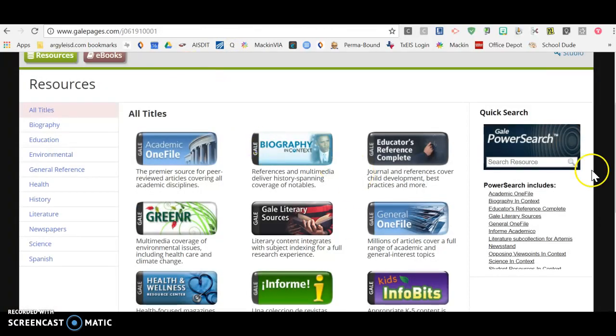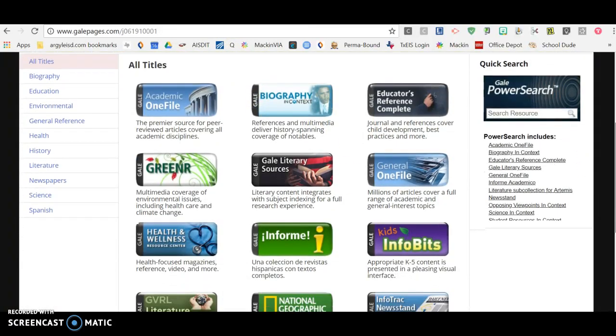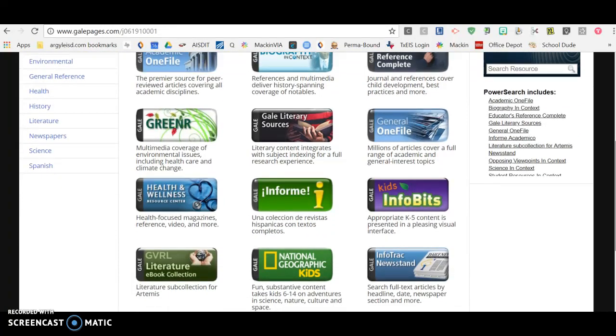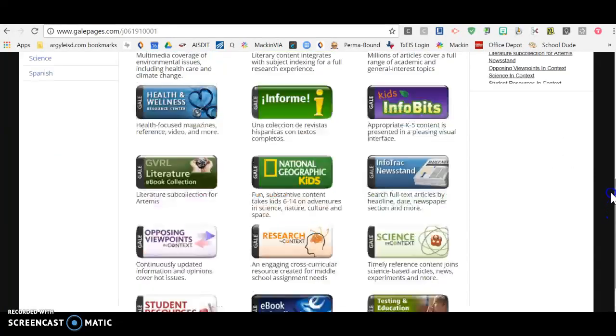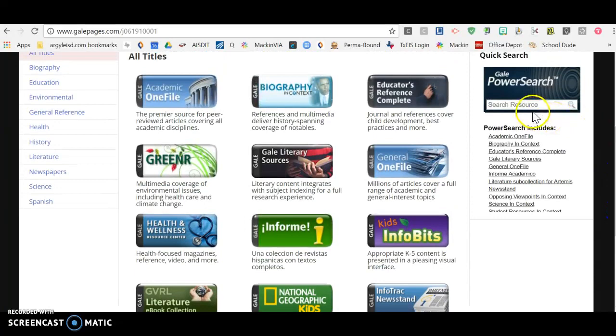There are plenty of other databases in here. I'm not going to go through all of them. You can certainly see we have a wide range of resources that you might find helpful. And also, I encourage students to use the power search to search everything.